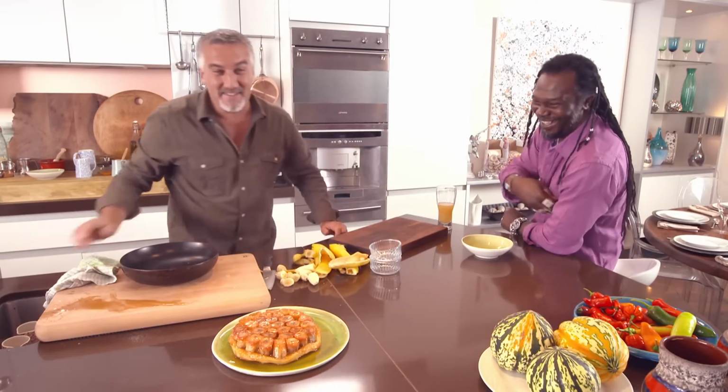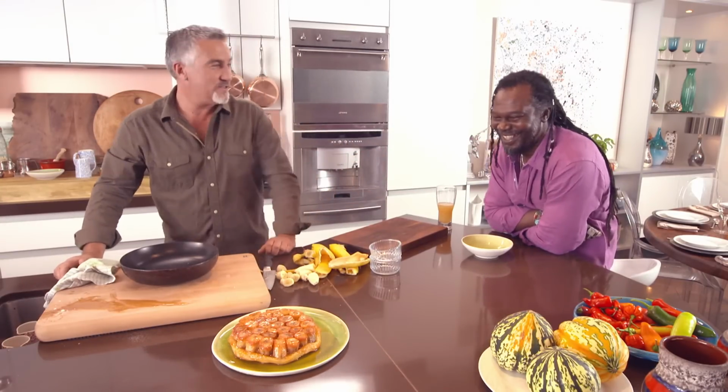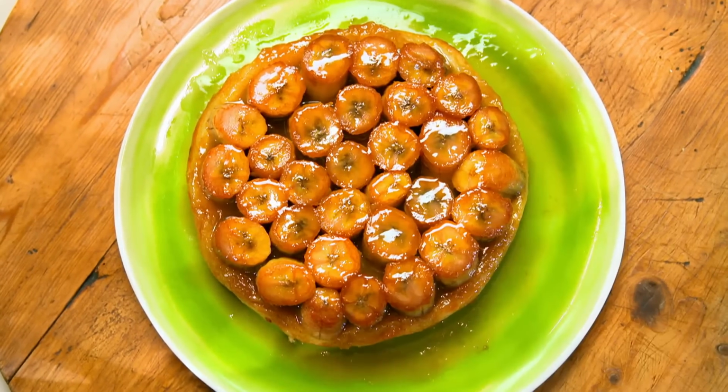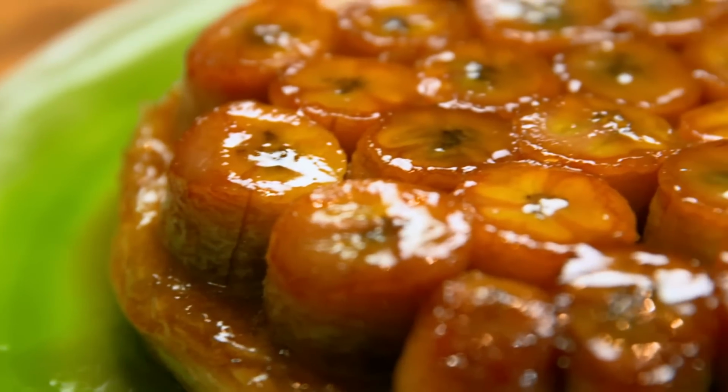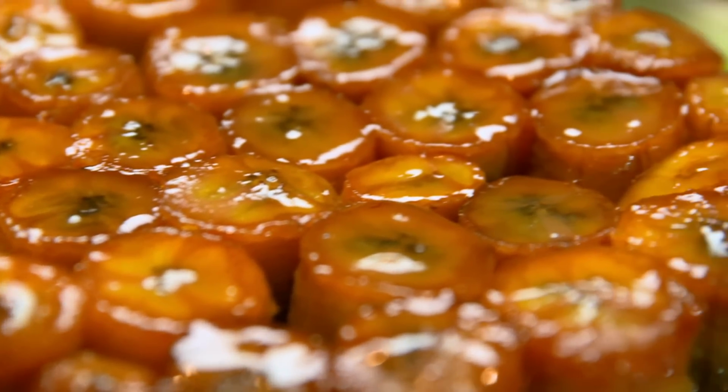Respect. Thanks, Levi. You're gonna have to wait a little bit longer to try it. My banana tarte tatin is pure summertime on a plate. Just close your eyes and imagine a gorgeous sunset with every mouthful.